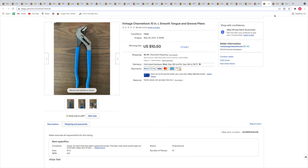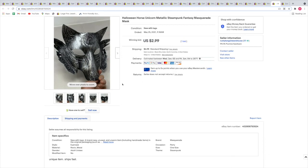Nothing huge here, guys. I just need you to see I'm not selling big ticket items all the time. Sometimes I'm selling stuff for $2.99. This particular thing, yeah, $2.99, that's not much money, but I probably spent 10 cents on this. So if you look at my cost margin to my sale margin, it's quite nice.